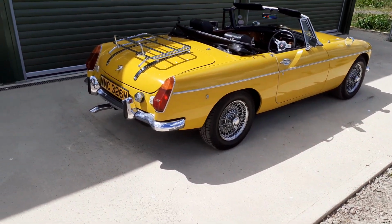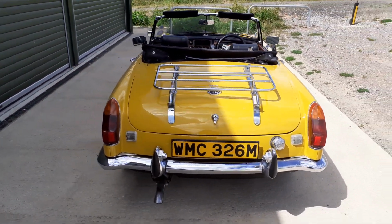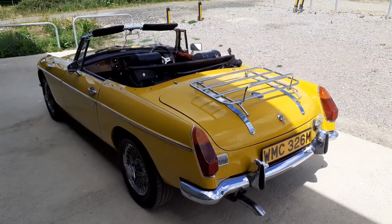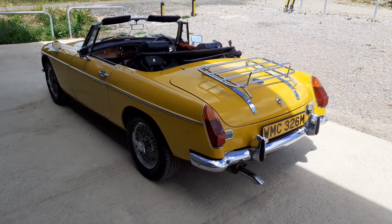Bodywork is in really good order. Been around the car thoroughly, can't find any issues of note. Paintwork is nice and bright. Car was restored some time ago. There's a big history file with the car, lots of receipts for work carried out.